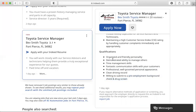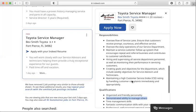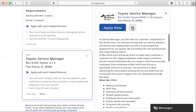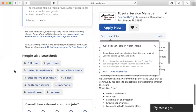So the only thing other than having a service background, or already having experience, that I would say you would want to add to your resume is demonstrating the ability to manage others. So look for opportunities at your current place of employment to do this, or say in volunteer organizations like YouthBuild, where you can head a team and manage other people to get that kind of experience so you can add it as a skill to your resume. And if you want to share it, you can do the little heart thing, share it, say that it's saved to your jobs. So, that is something to keep in mind that you can focus on to add to your skills.